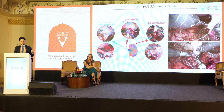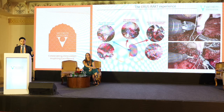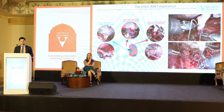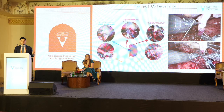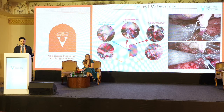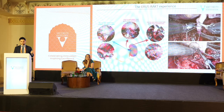75% of the cases were performed with the splenic artery, the rest with the native renal artery, while for the venous anastomosis we only use the native renal vein. And the technique is most likely the same as the one described already for the standard robot-assisted kidney transplantation, and we use a 6/0 Gore-Tex suture.